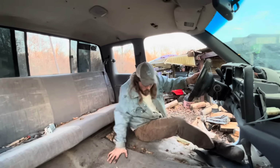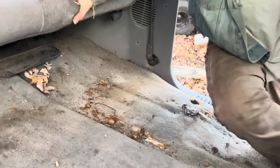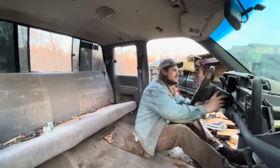Alright, oh God! What'd you sit on? Did you sit on that? I think that went in my butt cheek. Oh. Anyway. Ooh. Moving on. Gotta be careful with these things, folks.